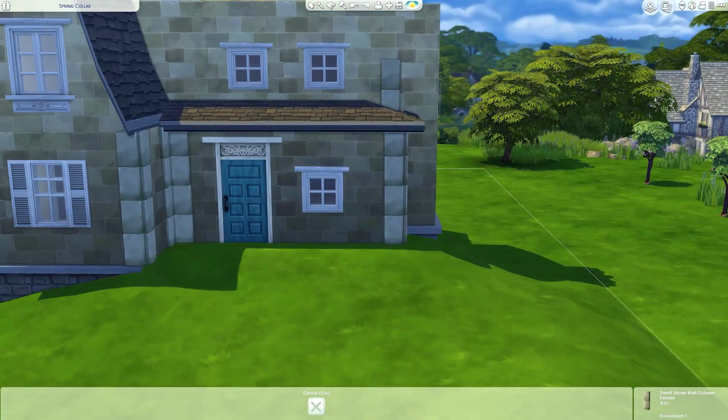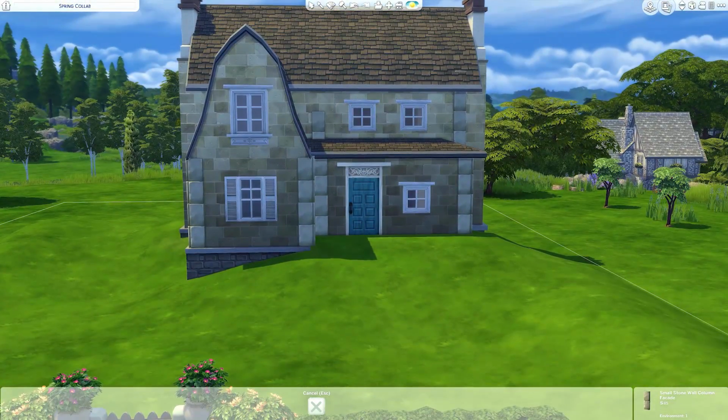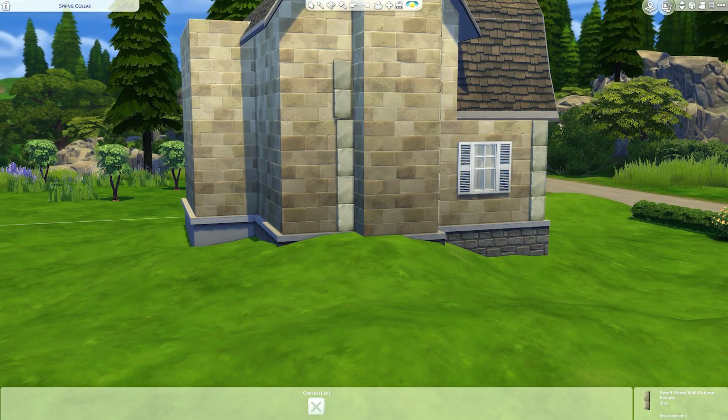So I've used the sandstone from university, I think that came with. I just think it looks really lovely on this build. So this build is made out of this lovely limestone or something along those lines.